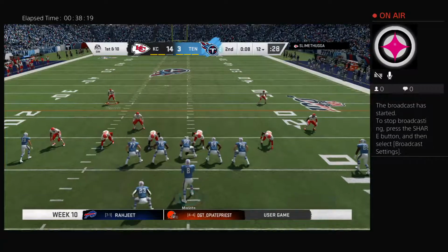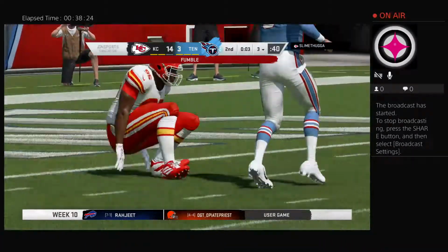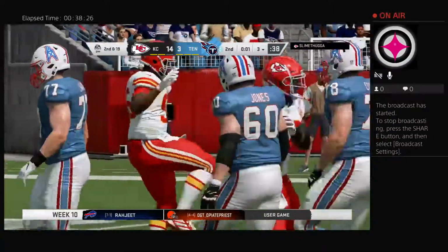The offense back out there at the line, ready for their next drive. Time here for likely 1 play, then off to the locker room, and they're going to have some adjustments. It comes, and he lost the football. Mariota had it jarred loose.